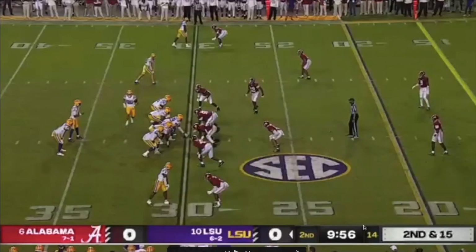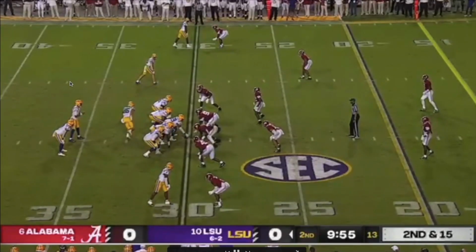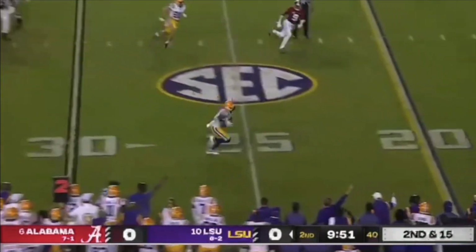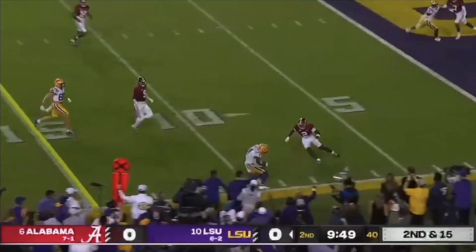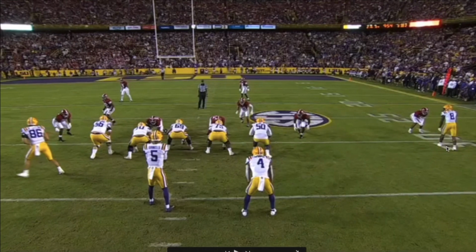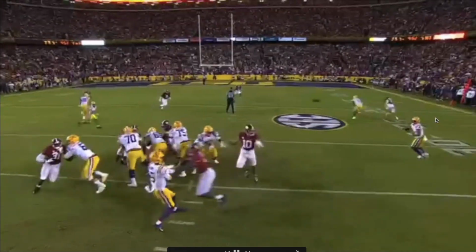Next play, 2nd and 15. This is him at the bottom. We're just going to let this play out. This is what I was talking about in the cons of, like, his competitiveness, his effort, also play recognition. Like, if you guys didn't know, he was in the back of the end zone on this play. This is him here. They throw the swing out.